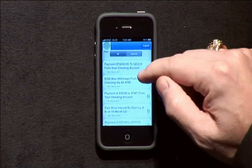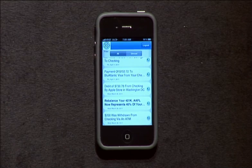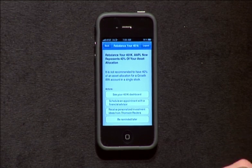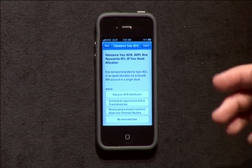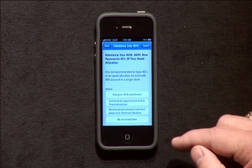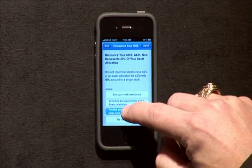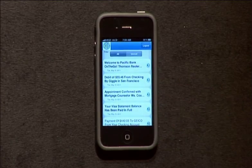Yep. So in this case, I'm going to scroll through my feed, get down towards the bottom here. My bank pushed me out information about my 401k. I wound up with 40% of my assets allocated into Apple stock. Not that that's a bad thing nowadays, but it isn't recommended to have your portfolio that out of balance. So again, I have a series of actions that I can take with regard to this feed item. I can look at a dashboard. I can schedule an appointment with an advisor. I see that I can receive personalized investment ideas from Thomson Reuters. I'm not really looking to change my portfolio right now, so maybe I can just sign up to get some extra information. And again, as soon as I've signed up for it, I scroll back to the top of my list. I've already been updated.